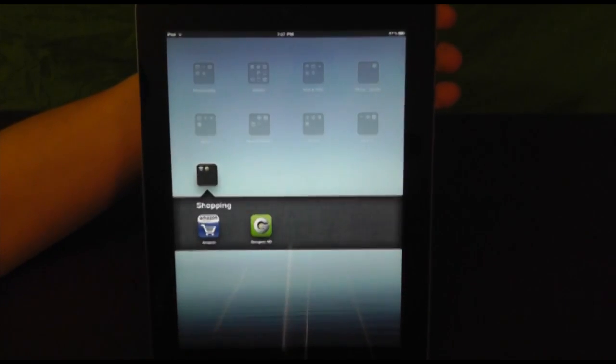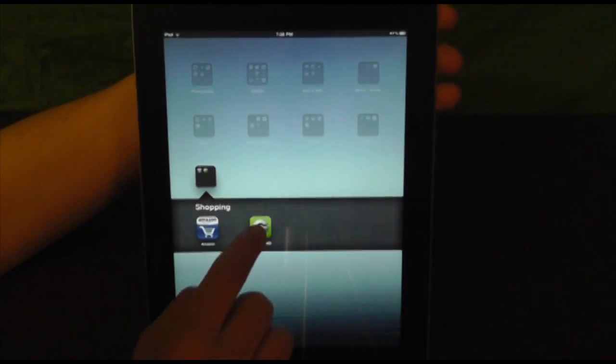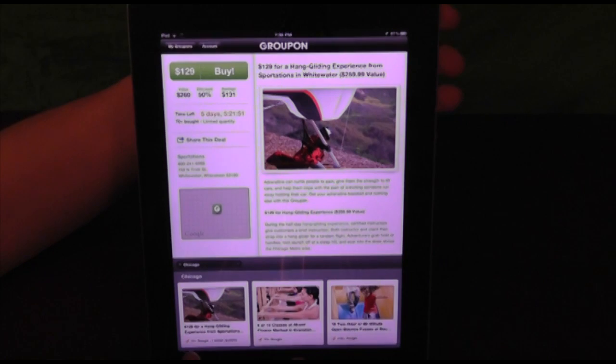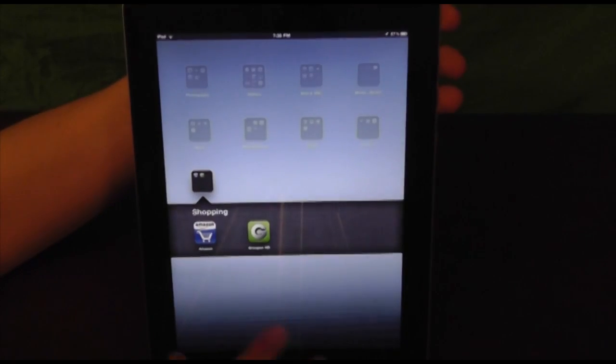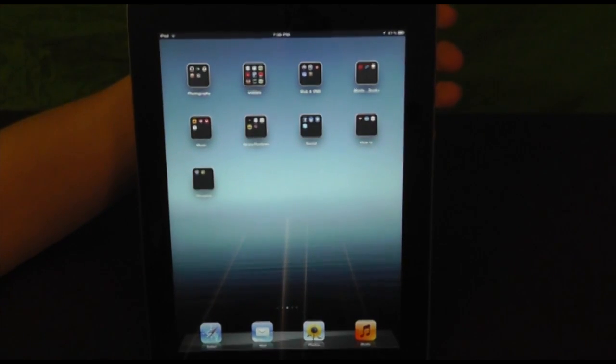And the last one is shopping. You can get Amazon Shopping Cart. You can buy stuff on Amazon. And Groupon. And Groupon will obviously let you get some really cool coupons for really cheap, and sometimes free. So yeah, those are all the top essential new iPad apps.